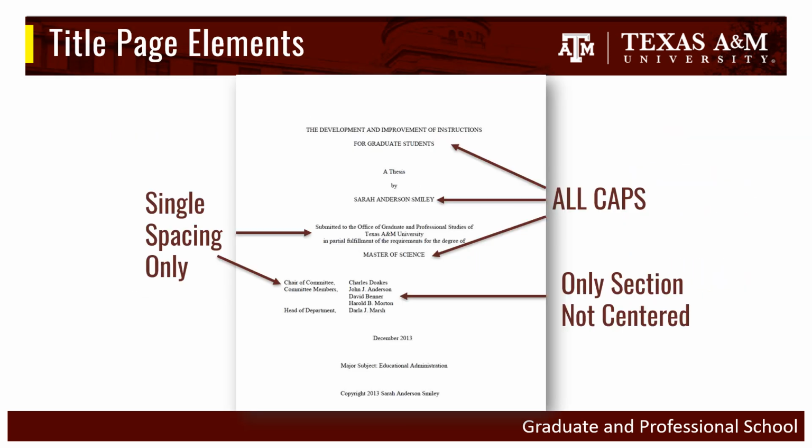The document title will appear at the top of this page in all capital letters, center justified, and double-spaced. Below that, you'll indicate the type of document you are writing: dissertation, thesis, or record of study. That will be followed by your name, which must match official university records. Typically, that is whatever name you used to apply to the university.